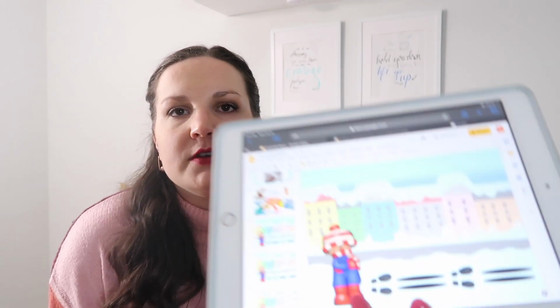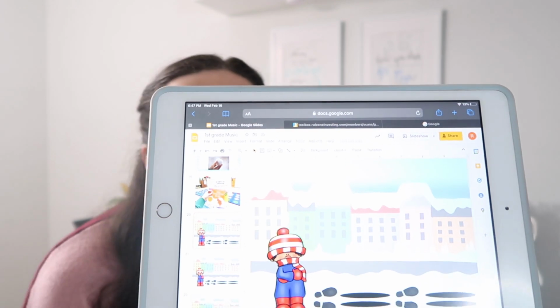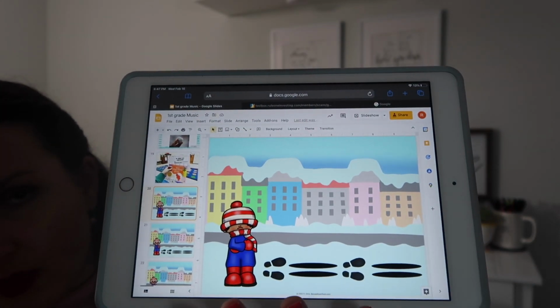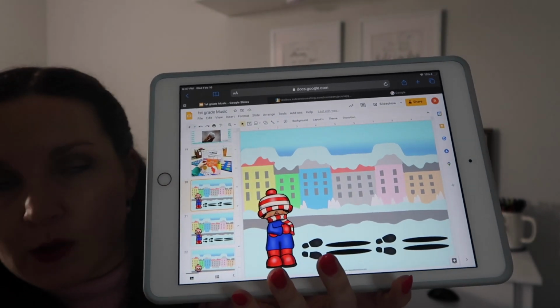And then after we've gone through the whole book about all of the movements that he did, up on the screen I have these little cards. These are from my Snowy Day lesson, by the way, which I will link a video down below all about it, and then I will also link this product so you can check it out.